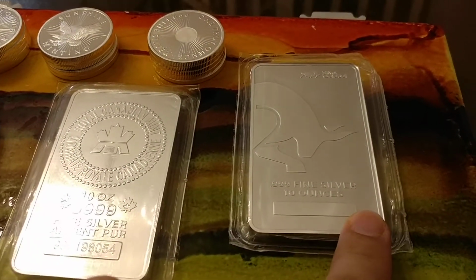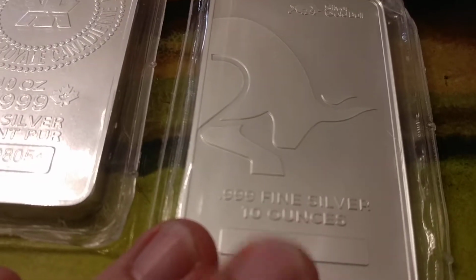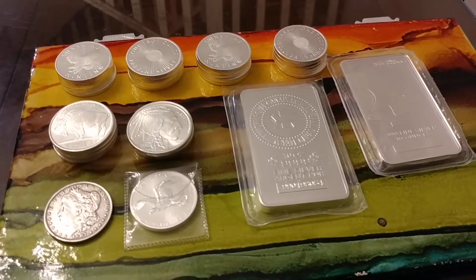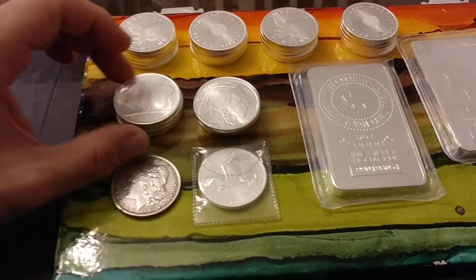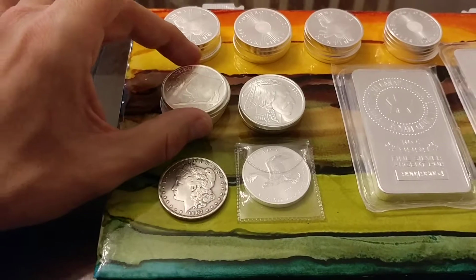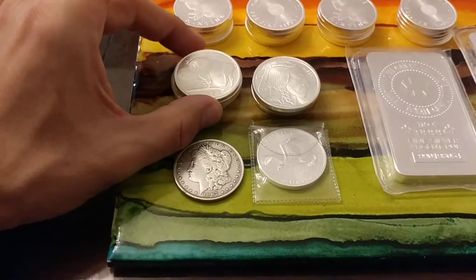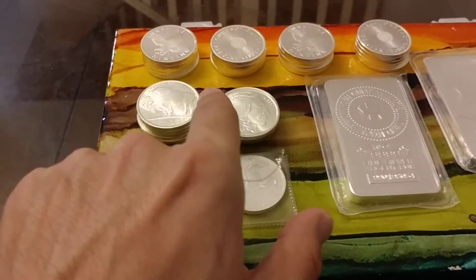And this guy is a 10-ounce bar from silvergoldbull.ca. And that was spot. So if you want to get some spot silver, check them out, silvergoldbull.ca. And if you're in White Rock, BC, check out Border Gold Corp. These were $21 Canadian per ounce, which is $210 per 10. Same price as that one. And they came from the same place.